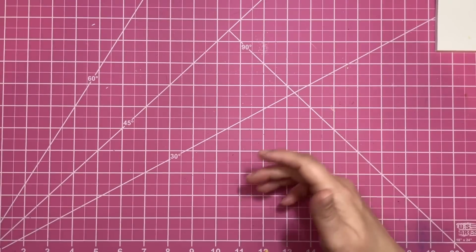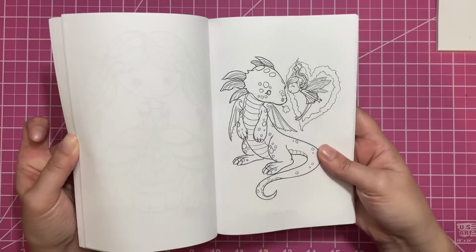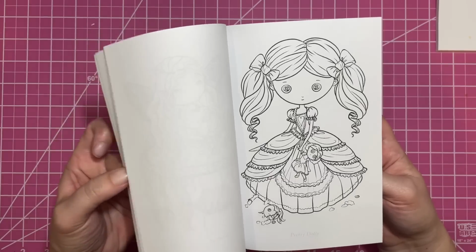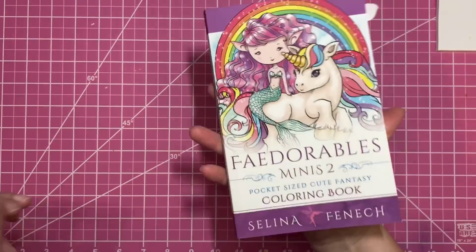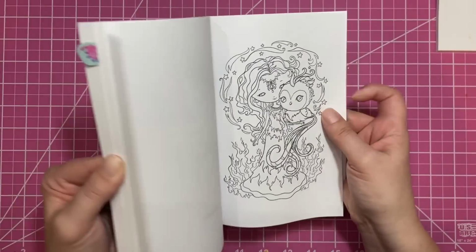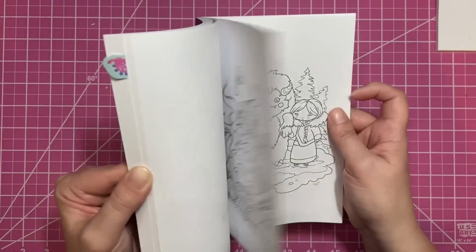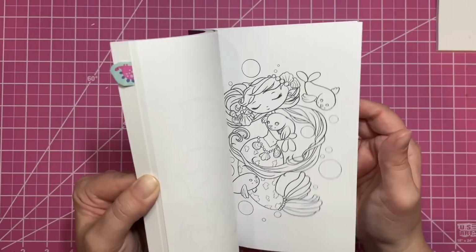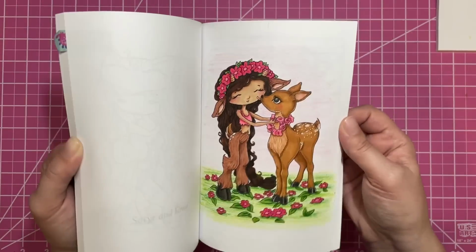So it's kind of the reverse thing. Like these ones are cute. I mean, are large enough. Like the artwork is big enough that I can get in there and get the coloring done. And then I do have this also, this Fadorables Minis 2, which also has some really cute monsters and mythical creatures kind of mixed in. So some of those would be kind of cute to color for Halloween too, probably. Like that one there, that's really cute.